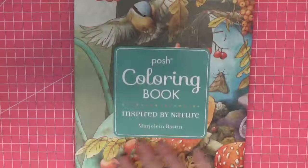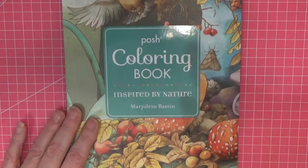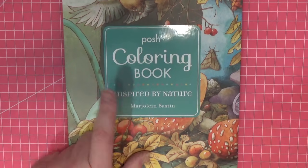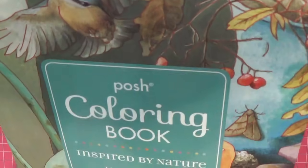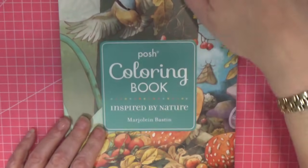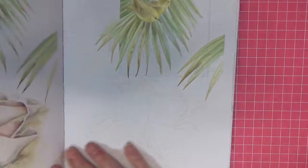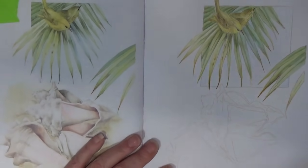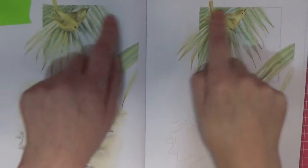And then I started, now you've got to forgive me, I'm saying this is finished, so you just have to go with it, folks. I started a page in the Posh Colouring book by Marjolaine Bastin. I'm not sure if that's how you say it. And it's two separate parts to this picture, which is why I'm saying I've done it. So, gosh, the blue's not showing up at all on there. Let me move out slightly. There we go. So this was contained in its own square.